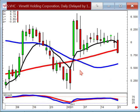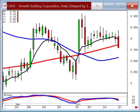Now, VHC, when it closed down here today, look at your wedge. First of all, you had a kicker type signal, and then it was staying above the T-line. Today, it had to open positive and trade positive. The fact that it reversed told you, this one's not working anymore. Close it out.